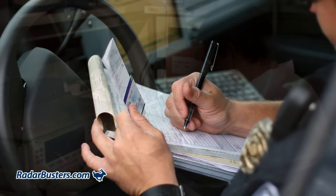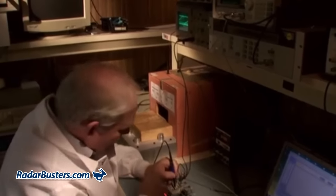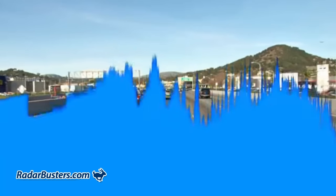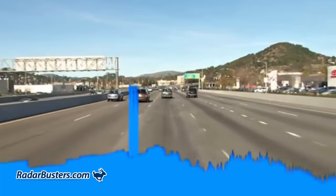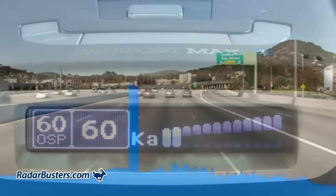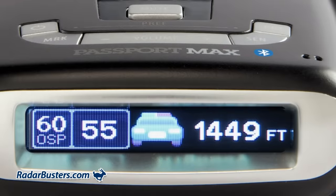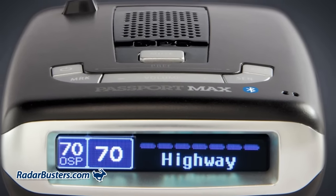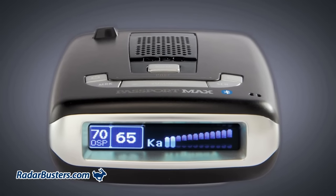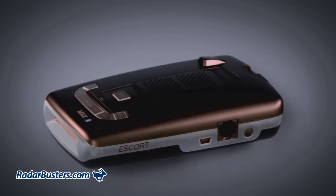To Escort's credit, they were the first radar detector manufacturer to respond to this increasing threat of these anti-collision systems in the development of their patented TSR, or traffic sensor rejection filtering software. And then Escort took the next step by developing their new DSP, digital signal processing algorithms used today in their Passport and their Passport Max and Max 2 detectors.